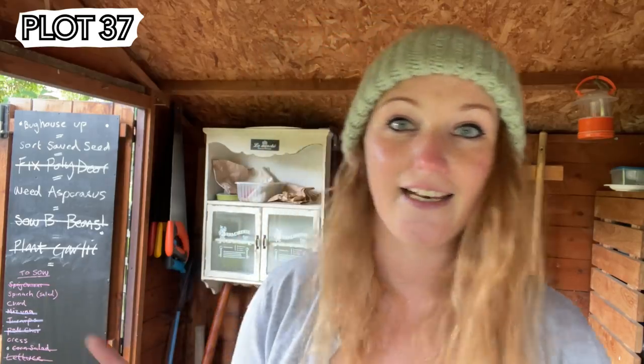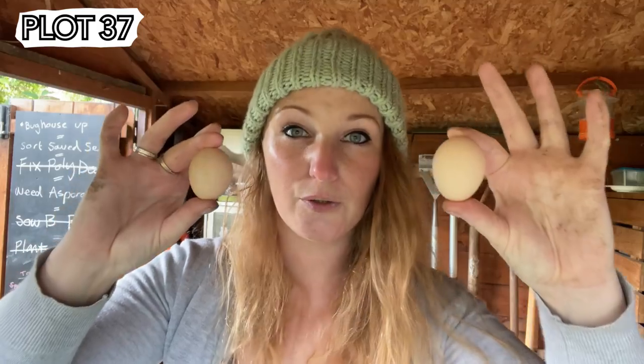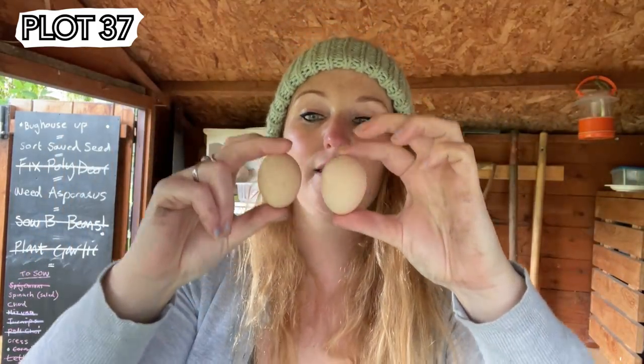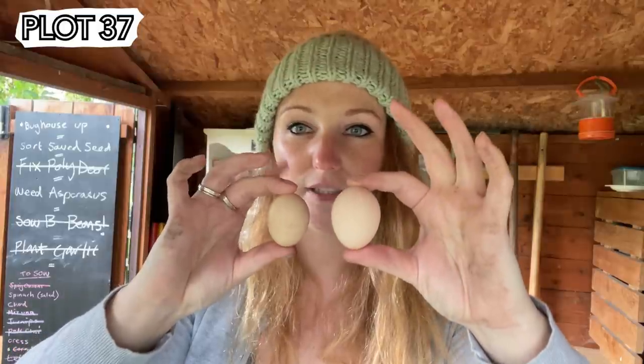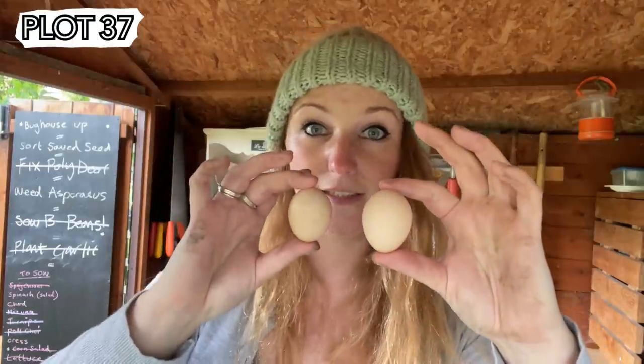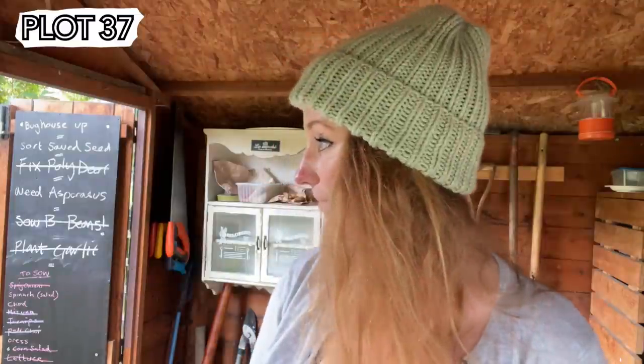But yesterday we were up here, collected an egg, and we came back today and look at this, we have another chicken laying. I don't know who it is. I'm guessing this one is quite a lot smaller, so I'm guessing this is Ruby and this is whoever started recently. But yeah, 2 out of 3 is not bad for little girlies. I'm pretty excited. It's so lovely to have eggs again, and it's nice to know that they're happy enough to be laying. So yeah, excellent news all round.